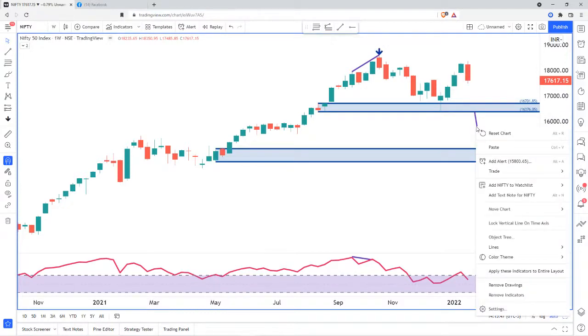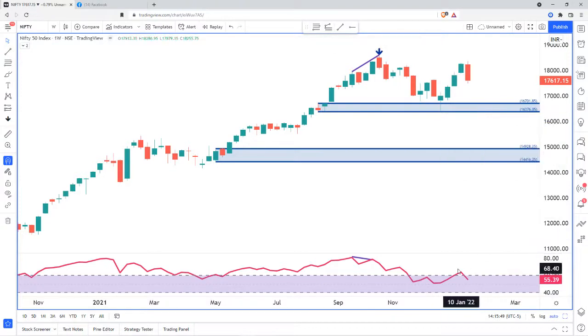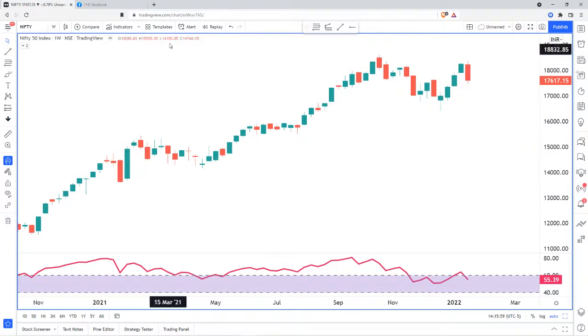We're not in bearish territory yet. The momentum is still bullish. We went above 60, and we are not going below 40, or even 50, as we pull back. So this may not be done, but we are experiencing a weekly retracement.